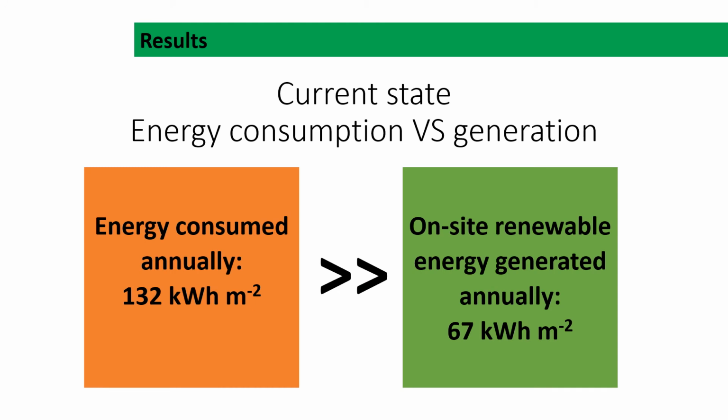In the current state, the local generation would cover about 50% of the total energy consumption, staying halfway to being a self-sufficient building on an annual basis. So the question is: is it possible to reduce the energy consumption by 50% in order to achieve self-sufficiency on an annual basis? The answer is yes, but it requires many actions, as we will see below.